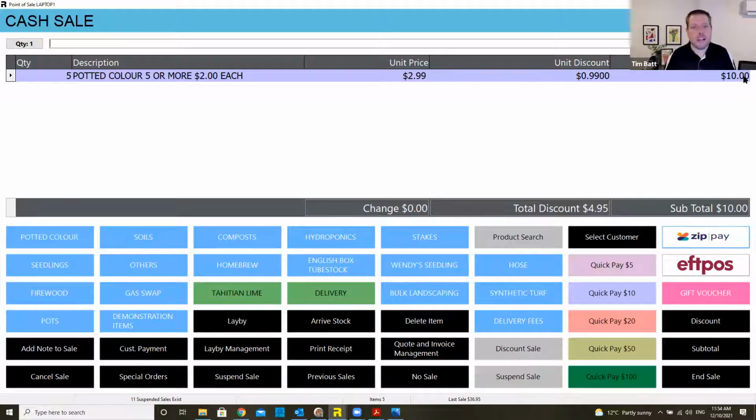So buy 3 bags of potting mix and it might change to a different price. Even things like garden stakes, where it might be buy between 5 and 10 and the price might drop, and then from 11 to 20 it might drop again. So you can preset all of that sort of stuff.